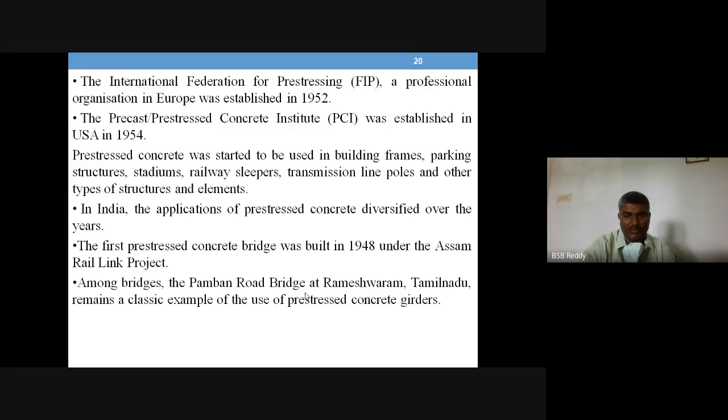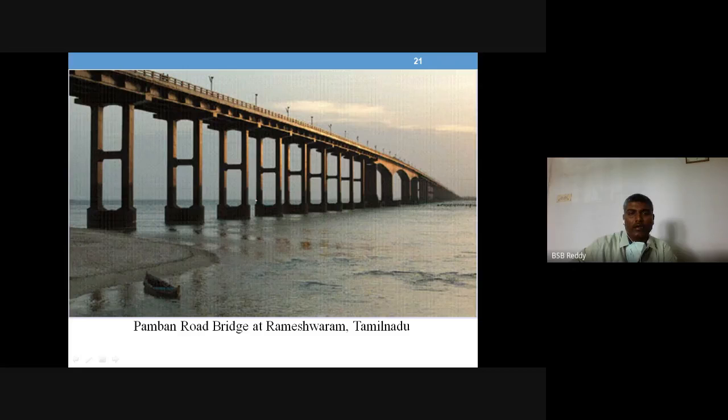When it comes to India, the first pre-stressed concrete bridge was built in 1948 under the Assam Rail Link project. So this is where pre-stressed concrete bridge construction took place in India. And later on, it went on. The classic example is the Pamban Road Bridge at Rameswaram, which is in Tamil Nadu. This is where India started pre-stressed concrete applications, and you can see a picture of the Pamban Road Bridge at Rameswaram.